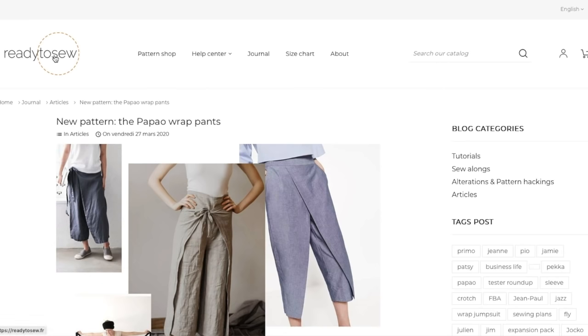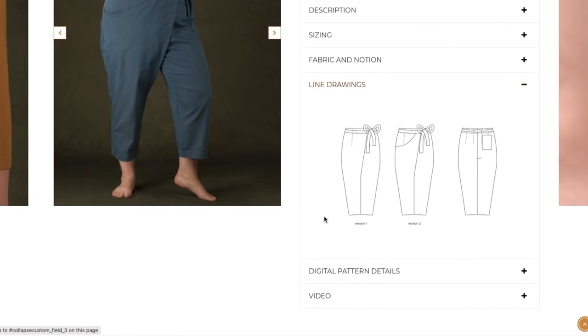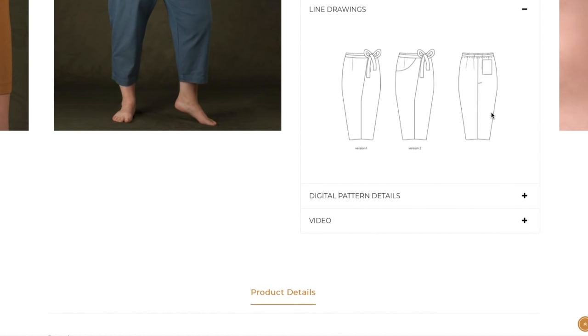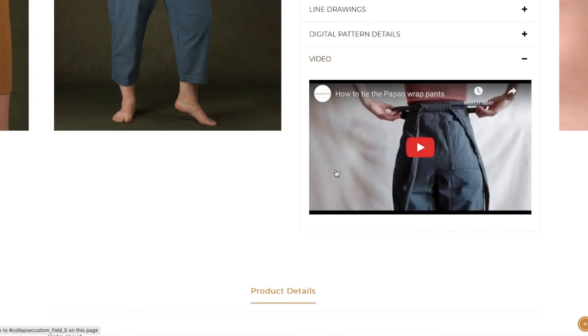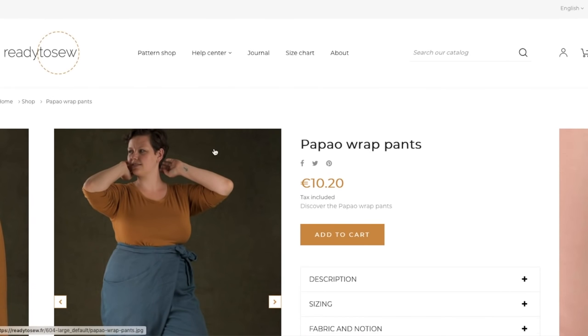Okay, where were we? Oh, we need to go back here. Line drawings. Yeah, you get those quadruple back darts on both size ranges. And that pocket is really tall and skinny. That's a little bit strange. And same. Ooh, a video on how to tie them. That's clever. Very helpful. Okay. Excellent.